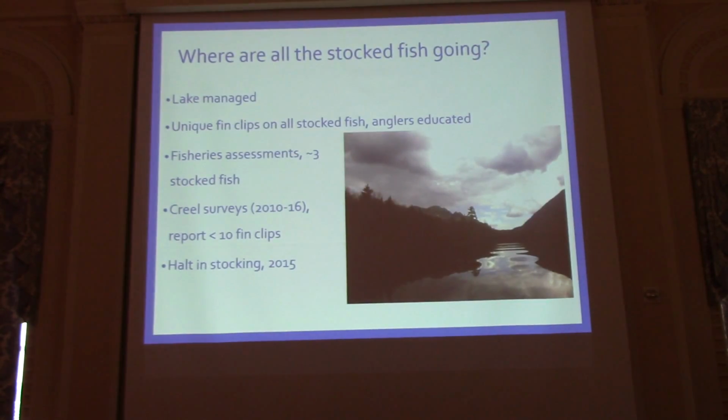So the lake is managed. It's been stocked since the 1980s with brook trout, and all the fish that were put in got unique fin clips. But the fin-clipped fish were not being seen in the fish surveys that took place from 2010 to 2015. Only a few, 3 fish. And then the creel surveys done by the members where they were educated about the fin clips and asked to report them, only reported 10 fish over the same time period. So that led us to believe that there was a wild fish population, and we suggested that the club stop stocking in 2015. So stocking was halted.